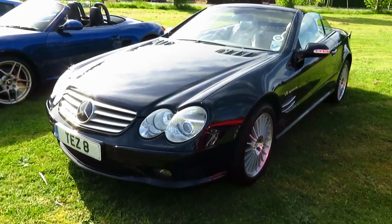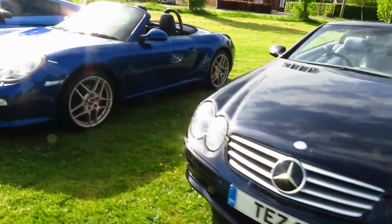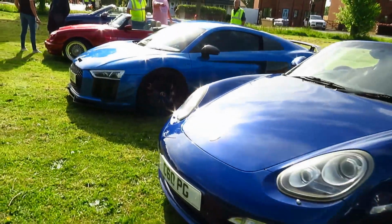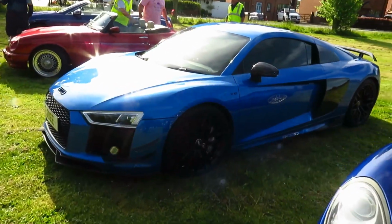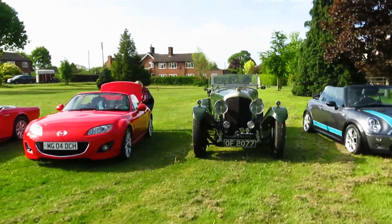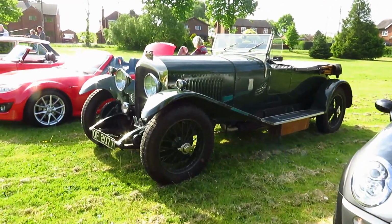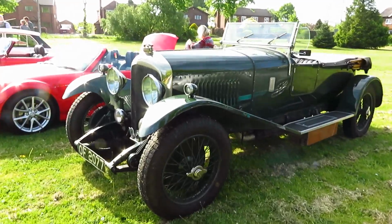Next to that is this V8 powered SL55, 5.5 litre V8. Next to a Porsche Boxster S and an Audi R8 V10. I think I'll start off with a look at this fantastic Bentley. Wow, that's a majestic thing, isn't it? By far the oldest car here today.